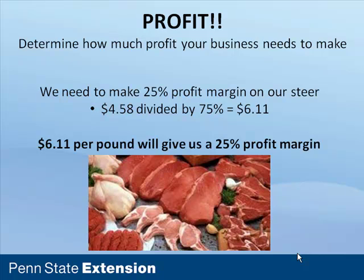Let's say we need, and here again, the 25% is just a guess. That percentage of profit is your decision, what you need to make to have profit come back in your farm, because I'm also figuring that $4.58 break-even price has got our labor figured into it, which we all do, right? We all figure in our labor in everything we do, don't we? But we want profitability to be able to put profit back into our business, so we'll be able to make repairs, make investments, make improvements. So let's say, all right, I figured out I need 25% profit margin to come back into my business.